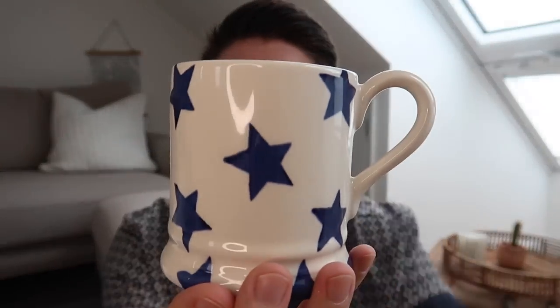Absolutely beautiful. I've sent Kate a picture of this already. We often share with each other our boot sale booty. And Kate said that they're a really nice size to drink out of as well. It is a really nice shape, isn't it, and size. So yeah, £1 for that.